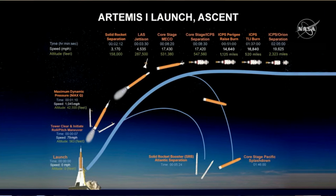Then the upper stage, called the ICPS, takes over, but it will not burn its engine right away. Instead, the orbit will be very egg-shaped at that point, and the ICPS engine will make a burn at the lowest point of the orbit. It's called the perigee, and that will be to raise the perigee a little bit, and then it will go around the Earth again until the vehicle comes to the point of aiming for the moon.